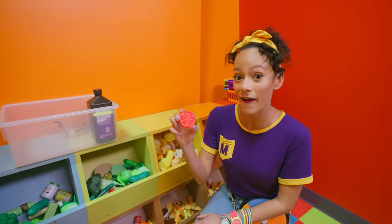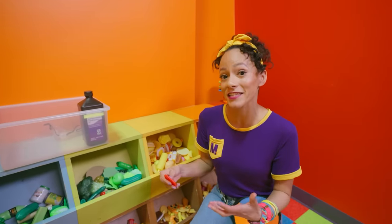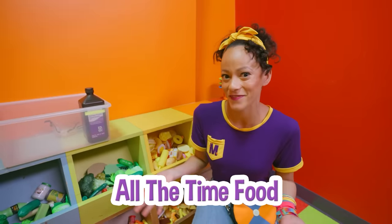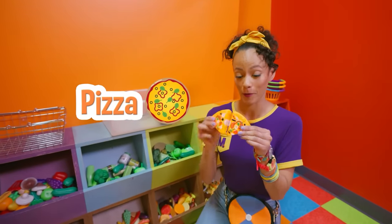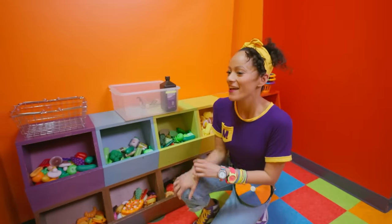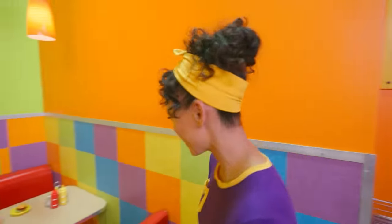These are all really healthy foods. Yeah, fruit and vegetables, they have nutrients and vitamins in there. So they're what I like to call an all-the-time food. They help you grow. Ooh, what's this? Some pizza. Mmm. Hey, let's see if we can find anything that we need for our science experiment.